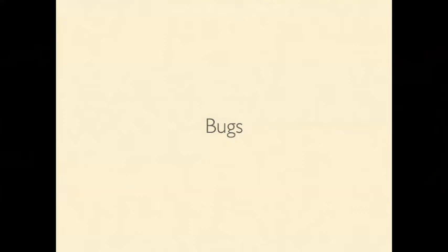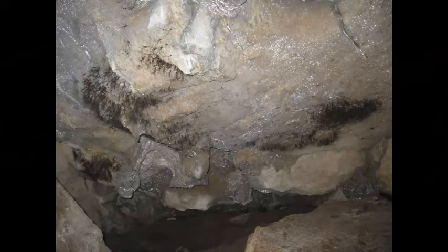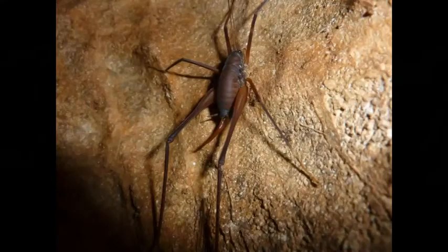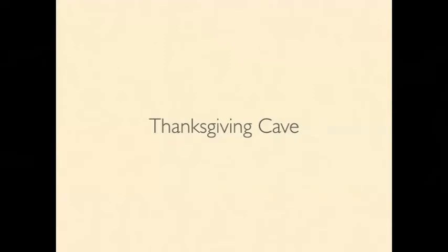Bugs. Lots of spiders in the caves, especially seasonally. I think they go in there to hibernate in the winter. So whenever you're going into a cave that has a crawl entrance in the winter, these things are always hanging out by the entrances. And you get these crickets too, same as in Arizona. And there are no rattlesnakes, which is great. No rattlesnakes to worry about.